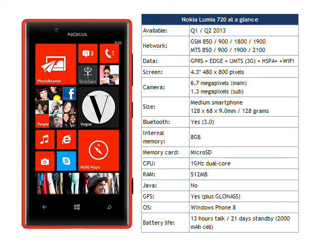It looks to us that Nokia might have hit the sweet spot when it comes to features and pricing, so there's a good chance that this will be a much needed success.